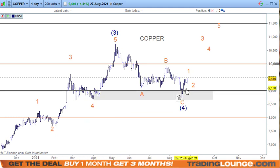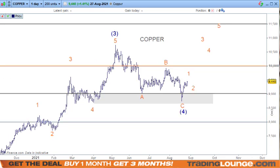And this is where we're heading. This is the wave 4, one lesser degree, and the 38.2% retracement level. So everything being equal, we should end up at 11,500. So a great time to look at copper stocks.